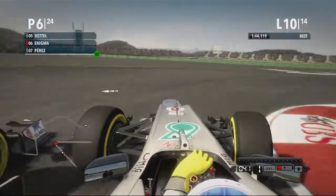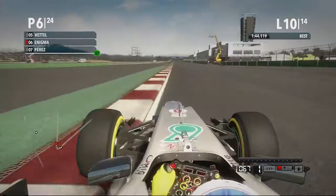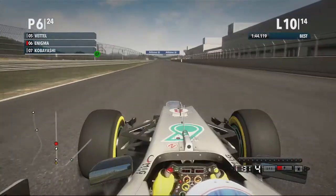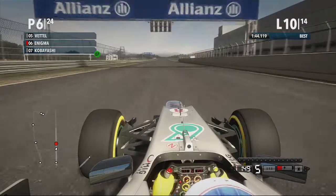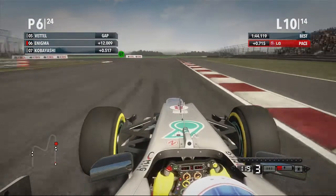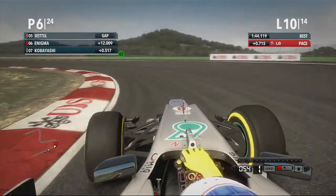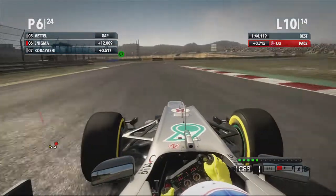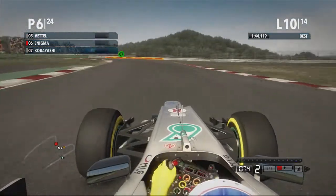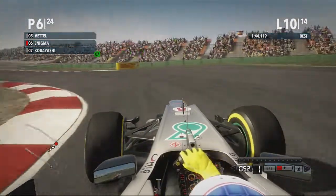Unless you're the last of the late breakers and just prevent him from getting the apex. And of course, a nice little rivalry to develop between the Sauber drivers. Pushing. As Kobayashi passes Perez. I refuse to give up this position. I didn't lose it to Massa. I'm certainly not going to lose it to one of them. On full revs. He's trying to close the gap. Schumacher is now looking to join the fray.